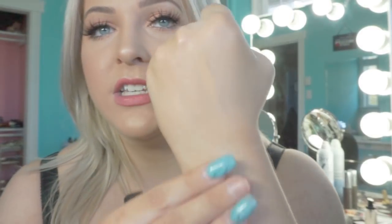Let's not talk about how I'm missing half of my nails and how I have self-tan wrists. Yep, ignore it. I don't want to see anyone saying anything about it because I know, okay? Okay.